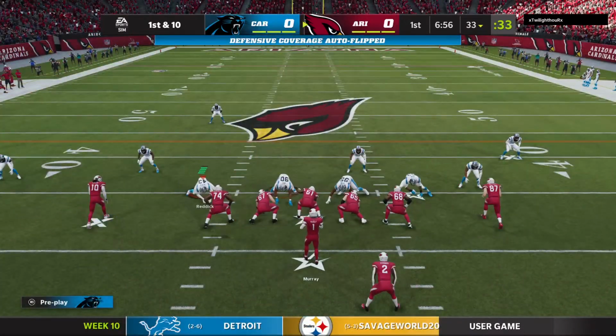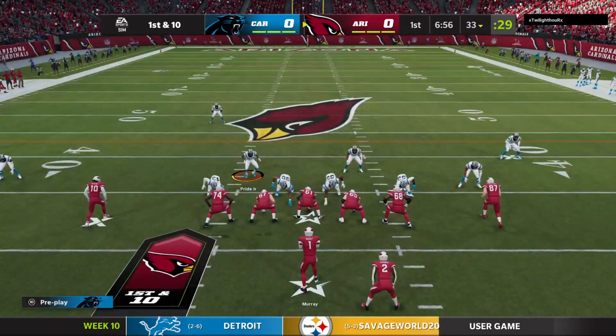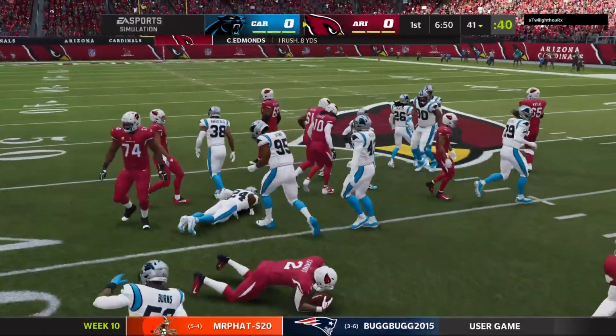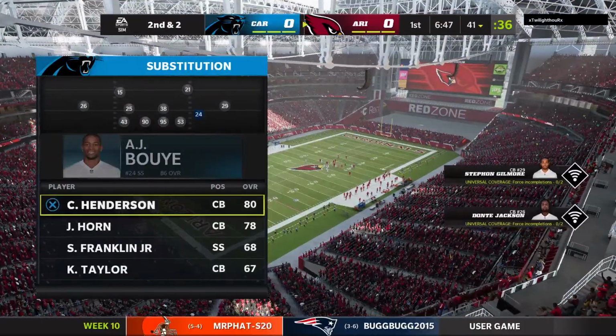So they'll come up first and 10 now from the 33. Now the first carry for Chase Edmonds. This will be stopped about 2 yards shy of the marker. 8-yard gain, 2nd and 2.